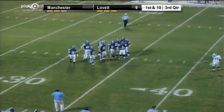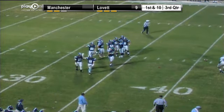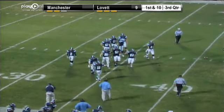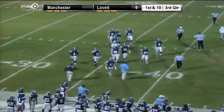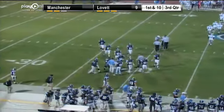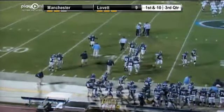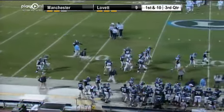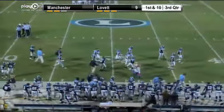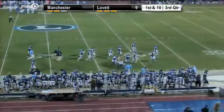So first and 10 from the 41. And that will be the last play of the third quarter. So Lovett with possession and with a lead. 9-0. It's a two possession game as Lovett adds on a score in the third on a field goal. And the Lions a quarter away from advancing to the GHSA quarterfinals here if they can hold on. 9-0, Lovett with the lead over Manchester.